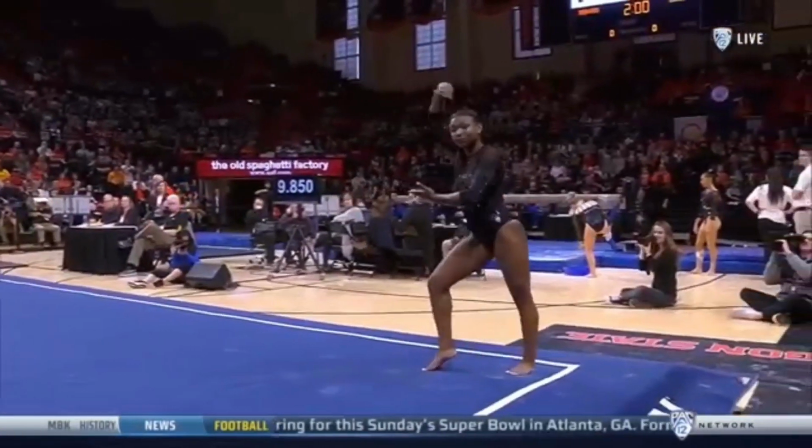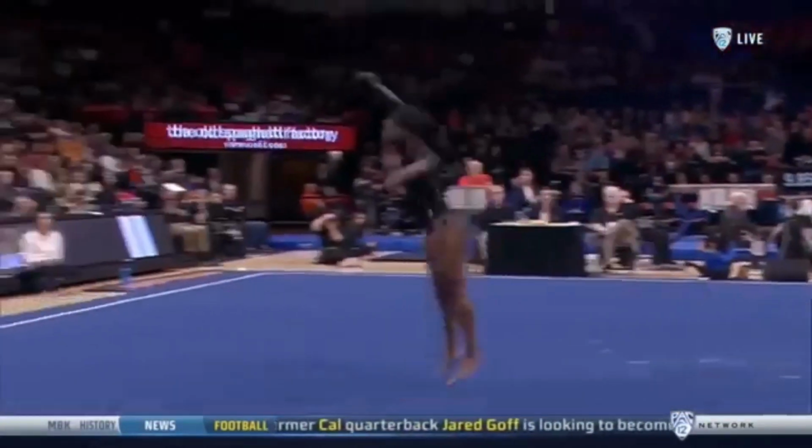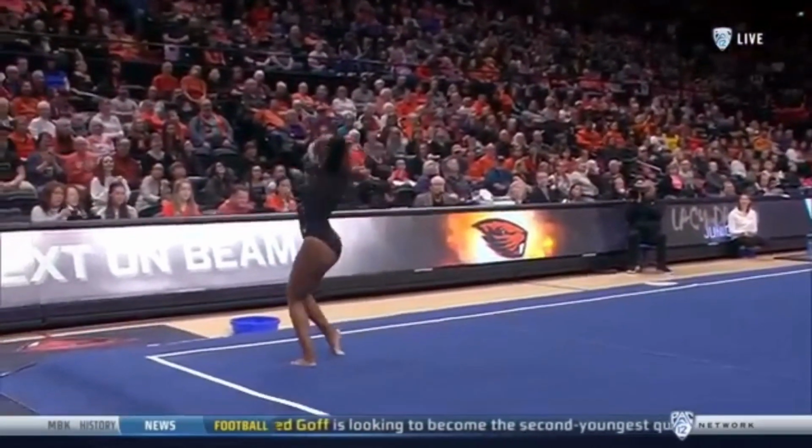A lot of teams come into competitions wanting to beat the other team. UCLA comes into competition trying to compete against each other for a spot in this floor lineup.